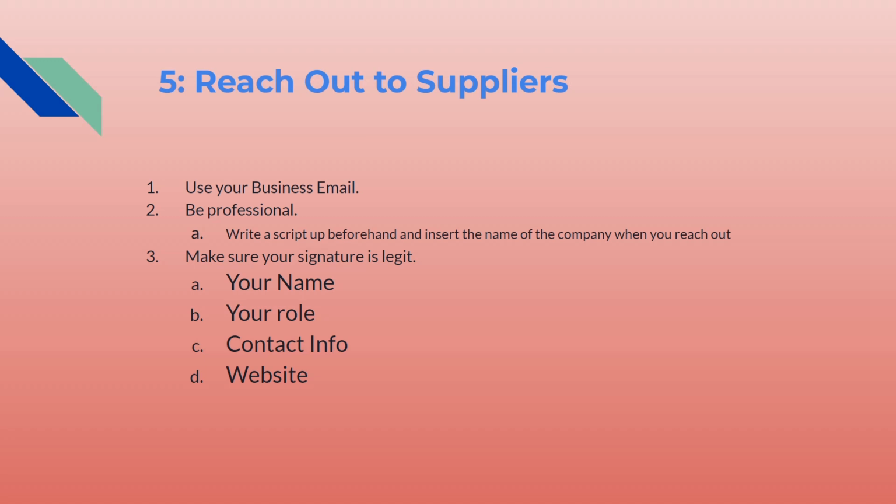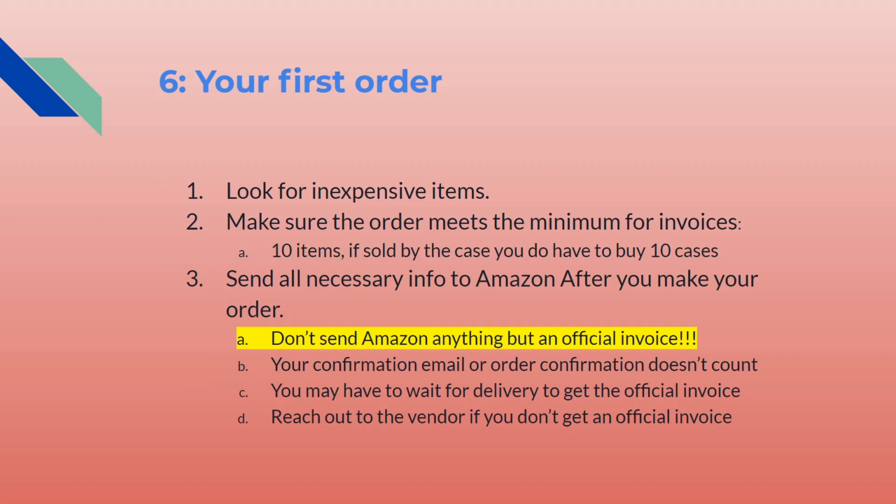So, the next thing, if you get somebody and they're like, yay, our minimum order is $100 and this and that, and you're like, yes, awesome, I'm gonna finally buy from them. Here's what you got to do, and this is what I did in order to get ungated for $183. That $183 was my total purchase price. Okay, look for inexpensive items. You want to look for things that aren't $60 per unit for your first order because you're really just trying to get ungated. And if for some reason you don't get ungated, you don't want to get stuck with $200 worth of product.